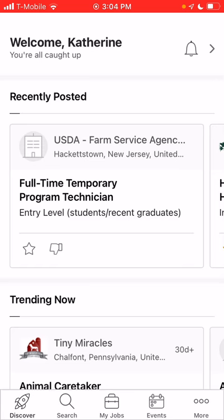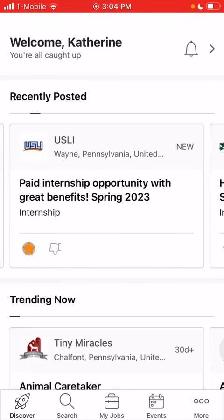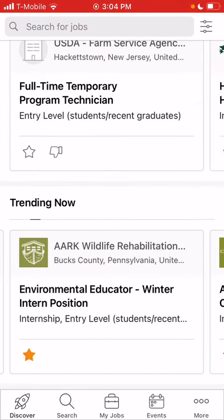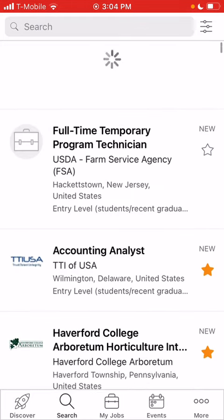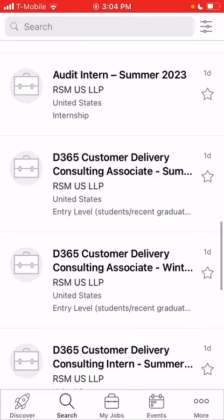Your home screen will allow you to see recently posted positions that you can favorite or unfavorite, depending on your interests. It will also show you positions that are trending now based on student interest. There is a filter feature, which you can utilize to narrow down your positions. There's also a general search where you can look from most recent to least recent position.